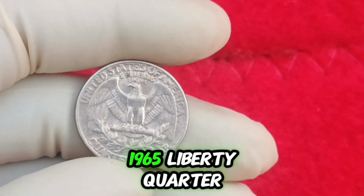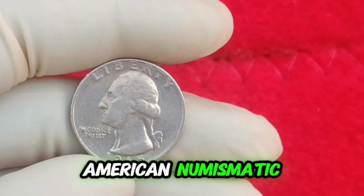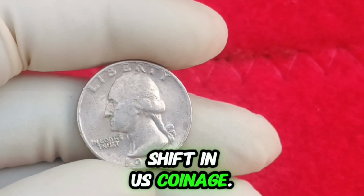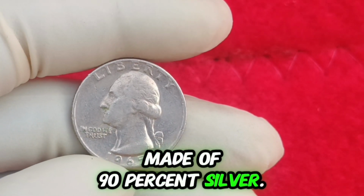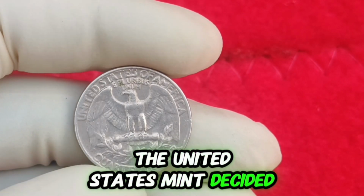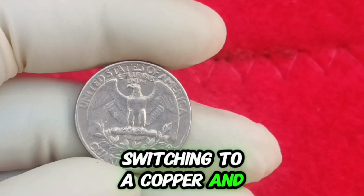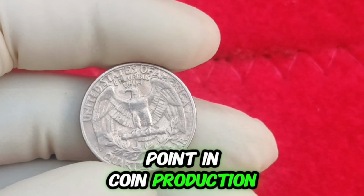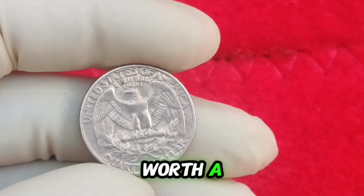The 1965 Liberty quarter holds a special place in American numismatic history because it marked a major shift in U.S. coinage. Before 1965, quarters were made of 90% silver. Due to rising silver prices, the United States Mint decided to remove silver from quarters starting that year, switching to a copper and nickel-clad composition. This change was a turning point in coin production and created several rare transitional errors that are now worth a fortune.